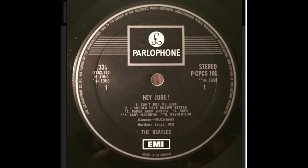Interestingly, this album can be found with a catalog number PCPCS, adding another P as a prefix on the silver black Parlophone label, because the yellow black Parlophone label had been discontinued by 1969. Hey Jude also stands out as the only export album where the cover itself had a unique catalog number, unlike the others that retained their domestic UK covers.